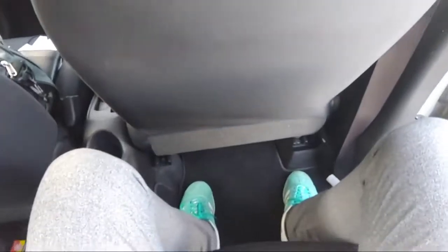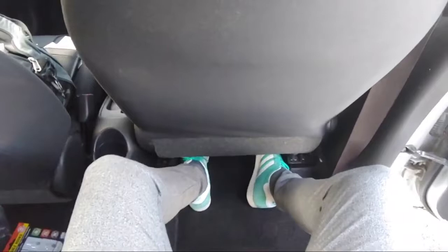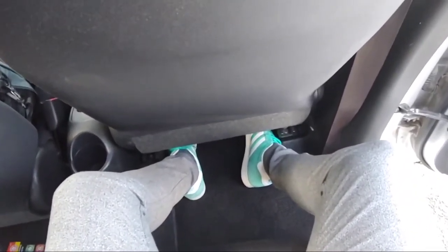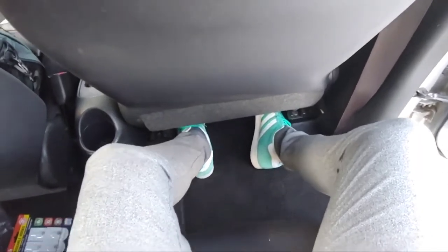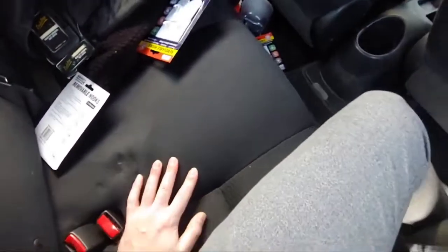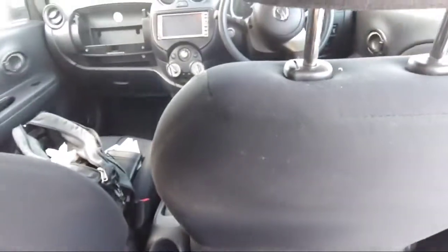Let's see what room's like. If I move my stuff out of the way, I can fit in it pretty well. So it's actually not too bad in terms of room. I've got plenty of leg room sitting behind myself, and I'm about 5'7". The seat is basically just a foam squab, and I don't know how comfortable this would be over long journeys, but it's not too bad. Headroom isn't too bad at the back here either.